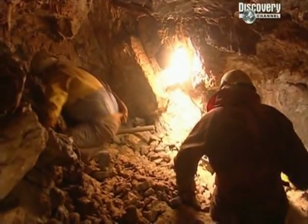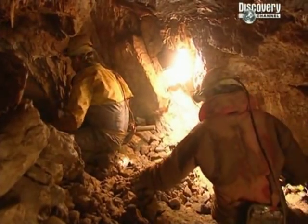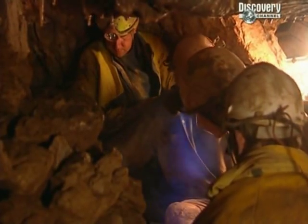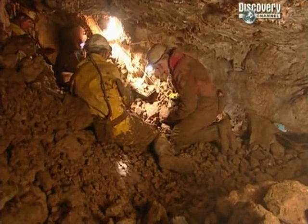Down in Yorick, Kate is like a dog that's lost its bone. She's digging like a maniac wherever she can. Unfortunately, there are no bones and no artifacts.